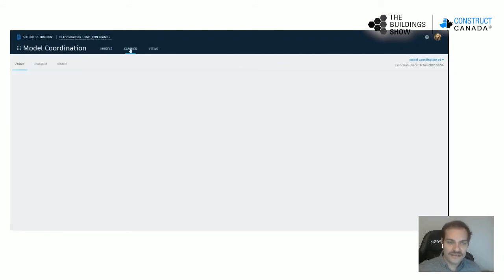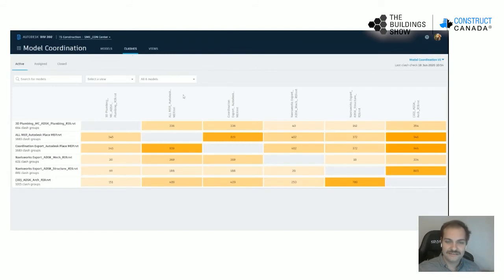Over here in our clashes tab, we have a very clear and concise matrix showcasing the different clash detections between the models. As you noted on the previous screen, there were 6 models imported directly within the platform. What we see here is a 6x6 matrix with the diagonal being 100% interference. But really, the idea behind this page is a very clear and concise way where you could just keep track of the different coordination issues that are currently active on our project.